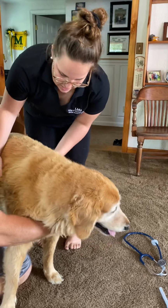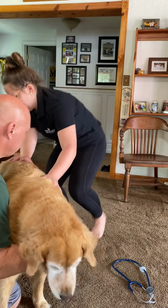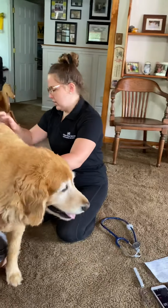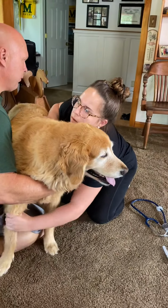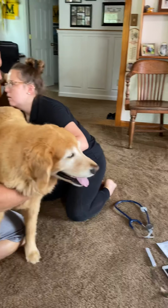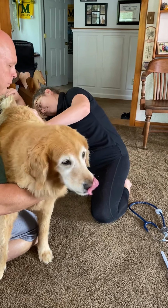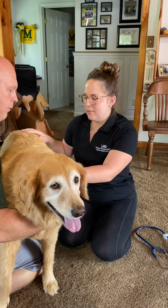Her BCS is about a 7 out of 9. I'm not going to attempt a musculoskeletal exam because she was painful on manipulation the last time. But her limbs feel normal. Area looks good.